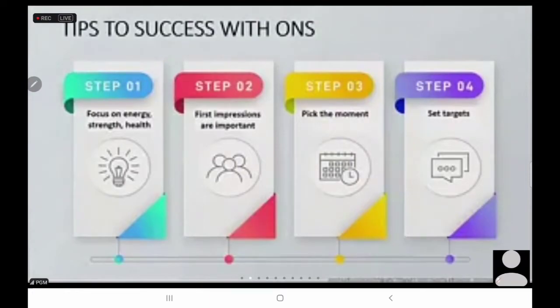And because the first impressions really matter, and the first taste matters, having a good environment where the child feels safe and feels comfortable can maximize your success. And lastly, to set targets, to be realistic with children. Suggesting to children that they try the supplement for a week and then they decide whether they're happy to carry on or not. We do see children who, for example, do better with setting targets than indefinite use of supplements.